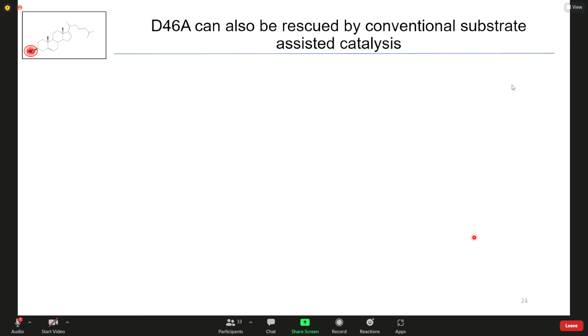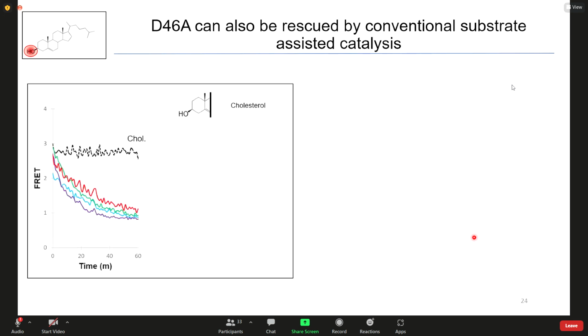We also attempted to rescue catalytic activity through a more conventional means, through substrate-assisted catalysis. Essentially, what we tried to do was take the general base activity of the enzyme that's now missing and put it directly onto the substrate molecule. So here we're showing cholesterol reacting with D46A. Again, it's an inactive substrate. However, perhaps most interestingly out of this panel was that a split ring diol recovered activity of D46A. We've thought about this, and the most reasonable explanation we could think of was that one hydroxyl group was pulling the hydrogen away from another and sort of acting as an intermolecular general base to facilitate catalysis.